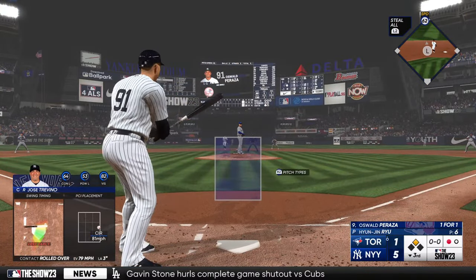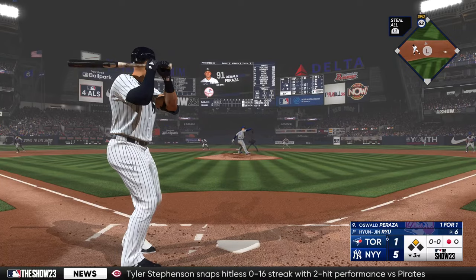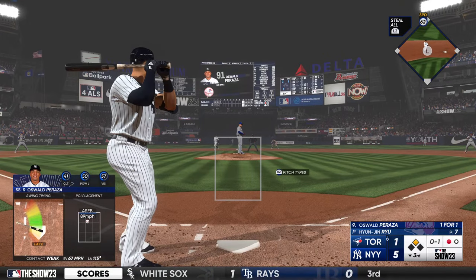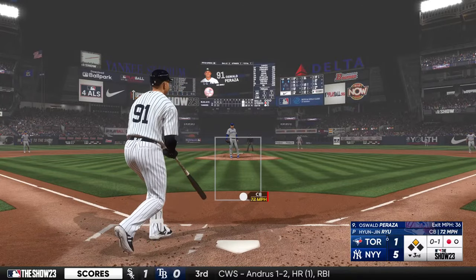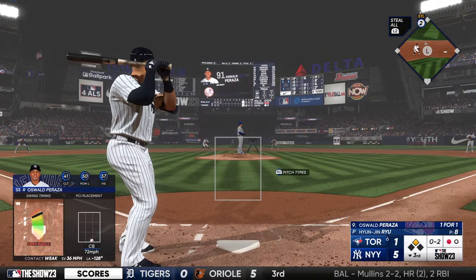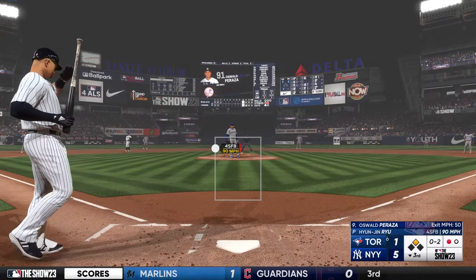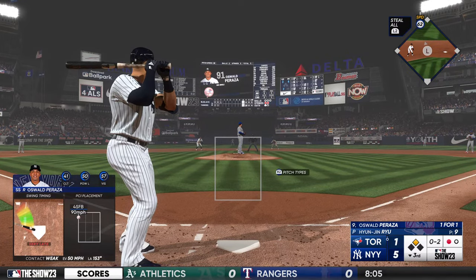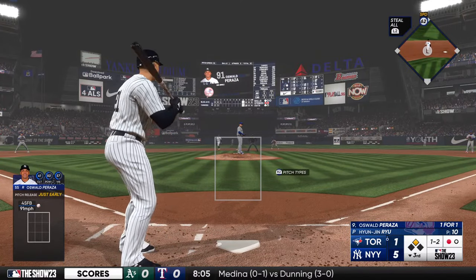And up next for New York, Oswald Peraza. One for one with a single and a run scored so far. He's trying for third. And first offering is fouled off. And now the lefty. He swings and fouls one off. The 0-2, and that one a little bit high. Pretty standard high 0-2 fastball right there.